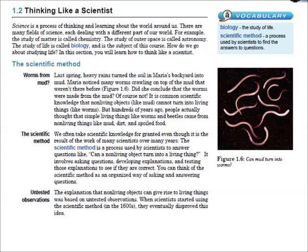We often take scientific knowledge for granted, even though it is the result of the work of many scientists over many years. The scientific method is a process used by scientists to answer questions like, can a non-living object turn into a living thing? It involves asking questions, developing explanations, and testing those explanations to see if they are correct. You can think of the scientific method as an organized way of asking and answering questions. The explanation that non-living objects can give rise to living things was based on untested observations. When scientists started using the scientific method in the 1600s, they eventually disproved this idea.